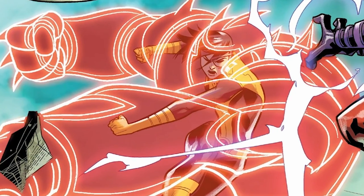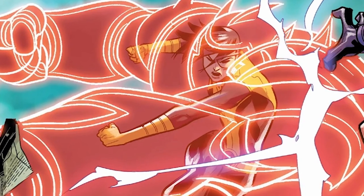Although this is a pretty significant set of vulnerabilities, the armor is so durable that it still deserves a higher spot on this list. I mean, it can withstand a blow by the Muramasa blade, which is known to kill regenerative mutants with ease. So there's that.